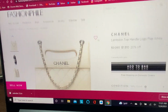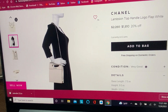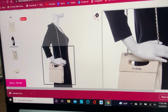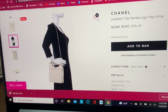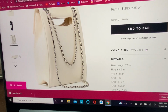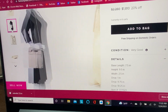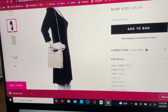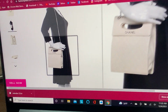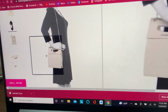Chanel lambskin top handle logo flap. So this has an interesting cutout where you can stick your fingers through. That's kind of like one of those paper bags or shopping bags. But then it can double as a shorter shoulder bag, and maybe a crossover bag too. This is really cool. It looks like a paper bag sandwiched in between a soft middle.